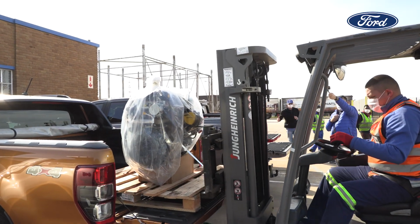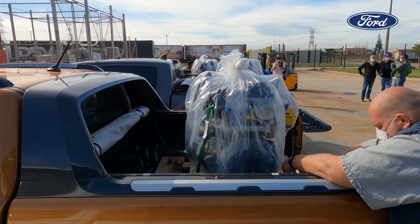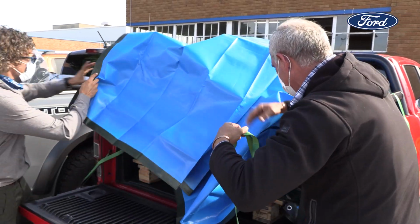We will be loading up some engines onto the back of these pickups, or buckies as we call them here in South Africa, so that we can deliver them to a college where students will be able to work on them, get to know engines, and I think that's pretty cool.